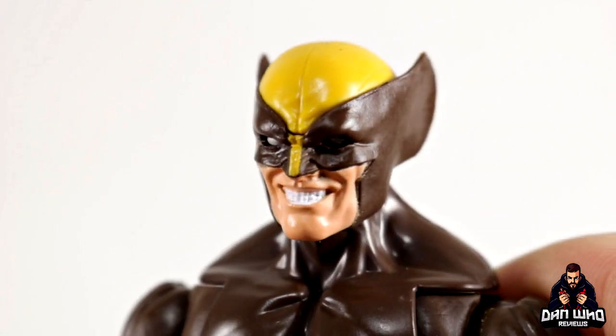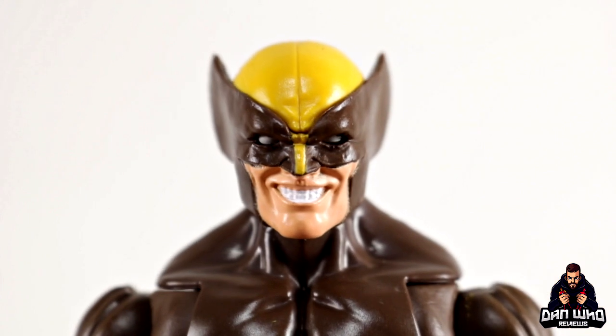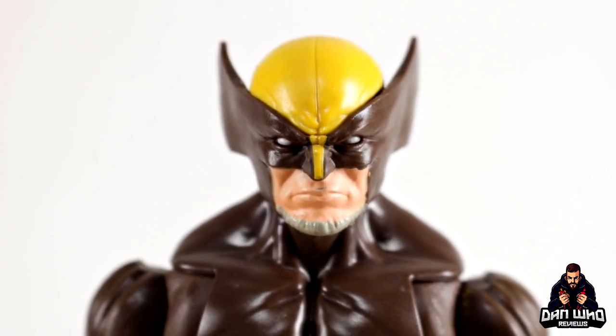Clean lines, no complaints from me. It's a very nice mold, a very happy Wolverine. But as I said, it's a little bit unnerving, so let's swap that out. And that's more like it. That is the Wolverine I'm used to seeing. Grumpy, stern, not happy. So yeah, I'll keep this head on there.